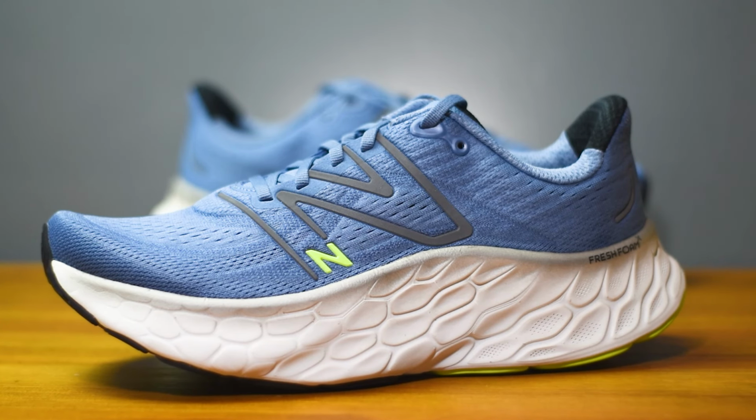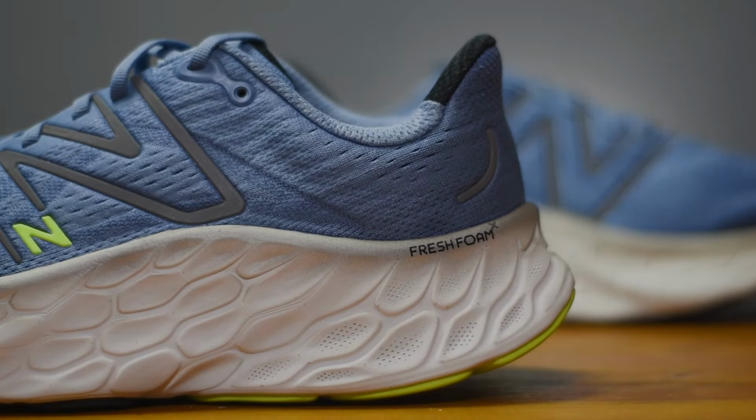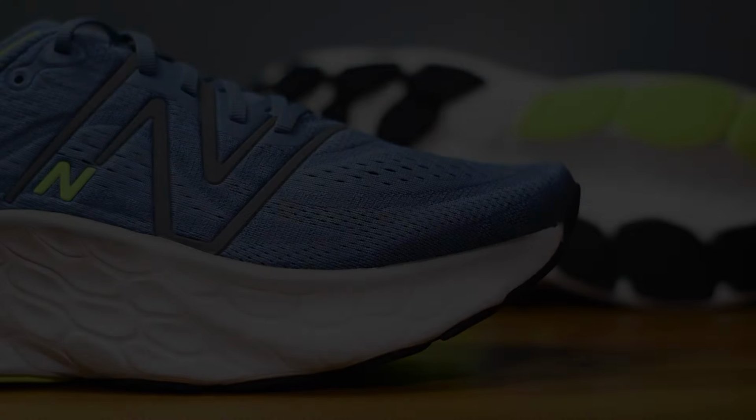So you can see that you definitely get a good helping of the soft stuff in that midsole. So we've got a stack height of 34mm at the heel and 30mm under the forefoot, giving you a 4mm heel offset, and that was actually another feature of the shoe that I really enjoyed.